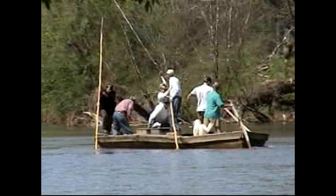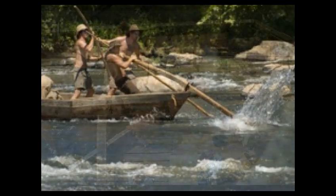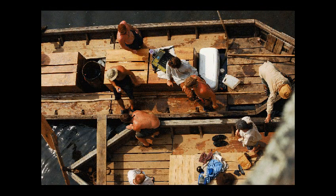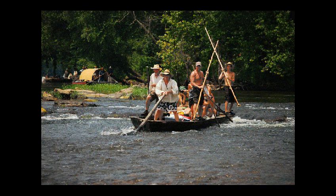200 years ago, batteaus, flat-bottomed shallow draft vessels, pointed at both ends, plied the waters of the Dan River Basin. Hauling freight from the mountains to the towns, these vessels became the mainstay of inland shipping, moving goods across the water by means of poles and oars.